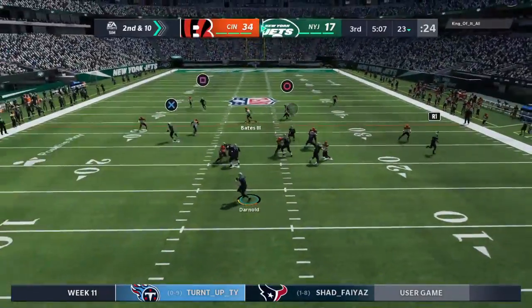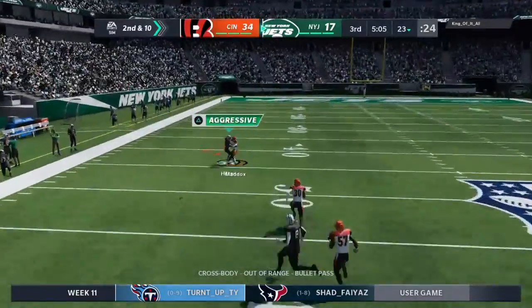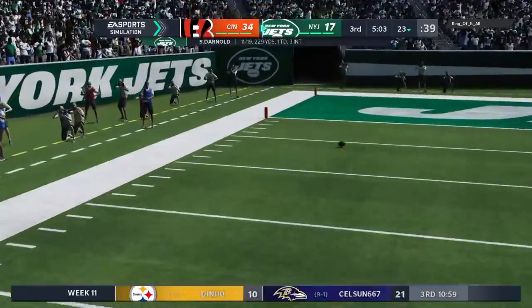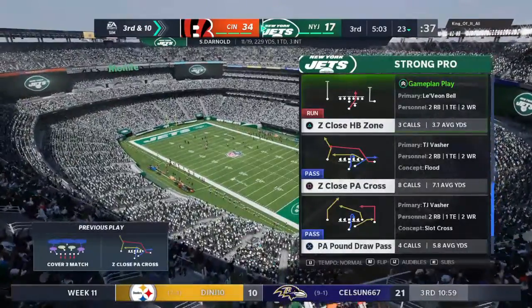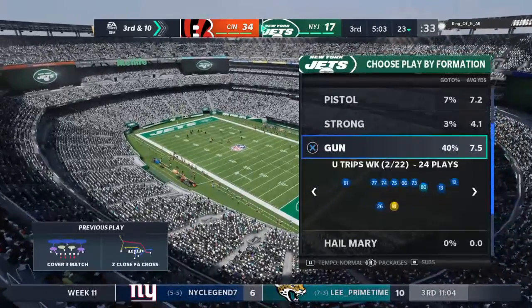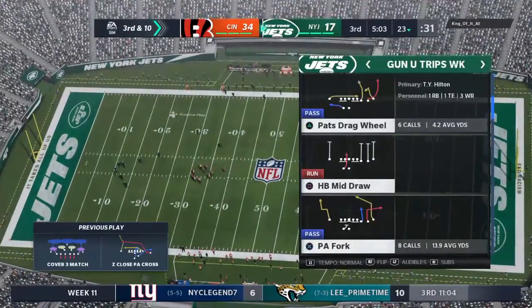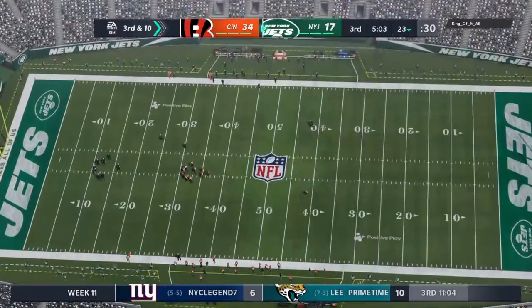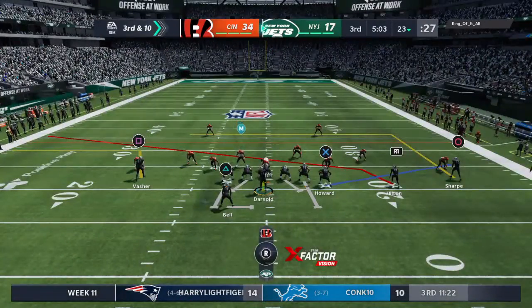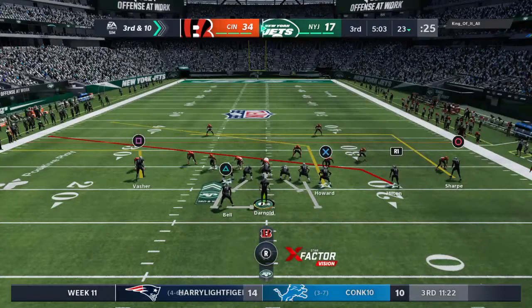Second down and 10, Darnold. Now he'll let it go on the run. Deep left side. And that will be incomplete. Tried to dial up the long one way out there, but it'll be third down. They certainly did a nice job improvising there, extending the play, hoping someone would come open downfield, but they never did. This offense in desperate need of a conversion as they come up on third down.